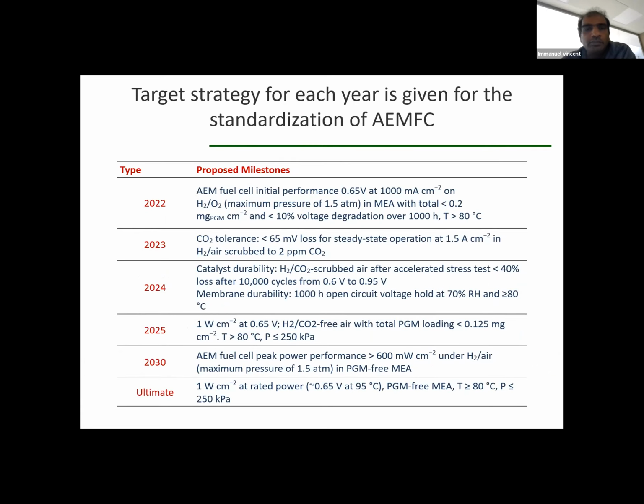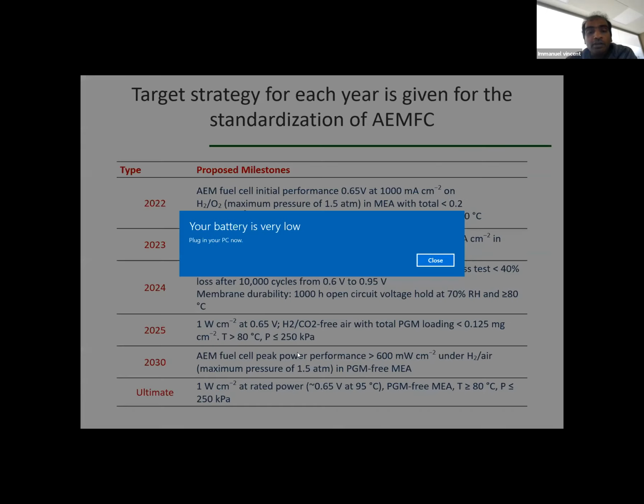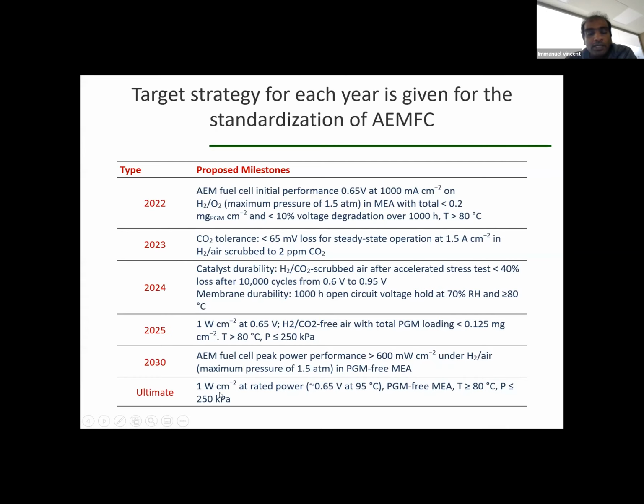Although we have some problems and challenges, we are still trying to improve as much as possible. The Department of Energy from the United States has set milestones to improve fuel cell technology until 2030. This is the present stage: we are now at 0.65 at 1.1 ampere per centimeter square. Later, we would like to increase the catalyst durability, and first we start with 1 watt per centimeter square at the non-PGM level. Then our ultimate aim is to produce 1 watt per centimeter.